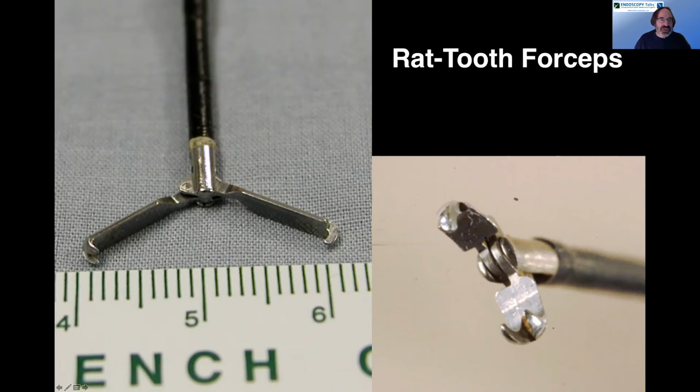One thing I will mention with this type of forceps is at a point of about here all the way down, this is not a flexible portion of the forceps, but a rigid portion of the forceps. And so this forceps has to be passed with the insertion tube tip of the endoscope in a relatively straight position. If you have that deflected 45 to 90 degrees, or if you have it retroflexed at all, it will get stuck. And if you pull too hard, it will damage the biopsy channel in the endoscope. So you have to be careful with this large rat tooth forceps, but it is an excellent forceps to have available for you.